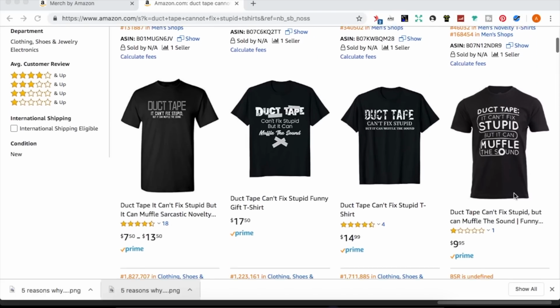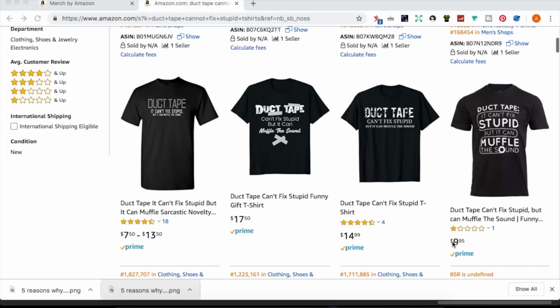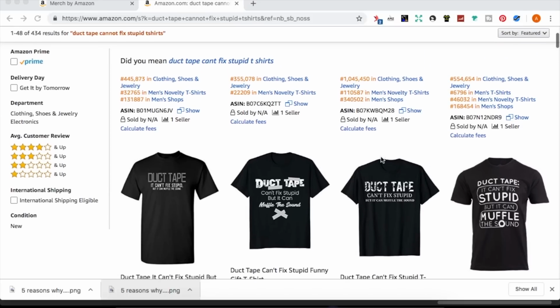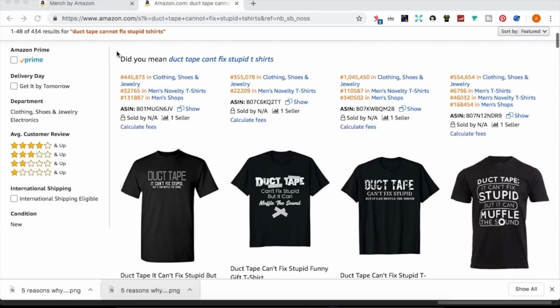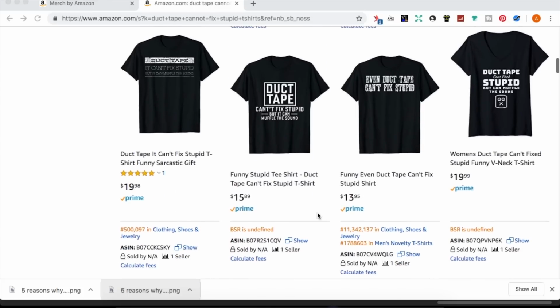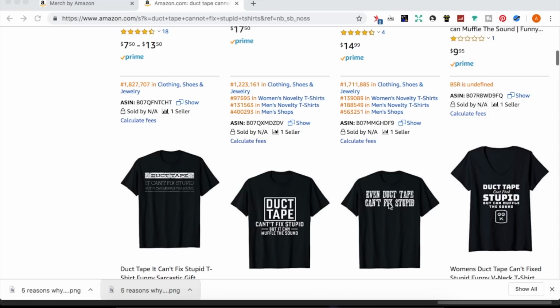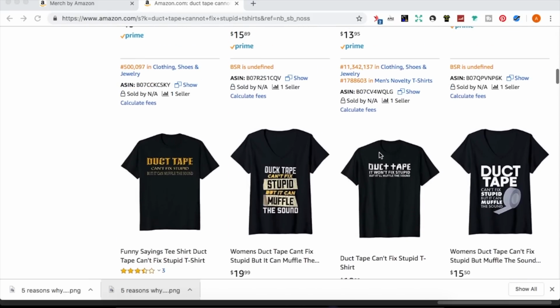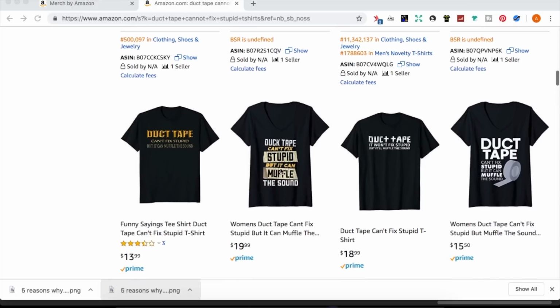I think this one might be getting a bad rating for another reason. It's only priced... it's not a merch shirt, of course. This one is, and so these shirts are leaving it open for others to come in, and even though there are 34 shirts in the niche, it's leaving room for others to come in and design something different. I mean, everybody's using the exact same wording except for this one. Even duct tape can't fix stupid, so they shortened the saying a little bit, but I mean, there's so much that can be done there. There's no graphical elements, it's just words. So if you're going to differentiate yourself, you need to do something similar to this one.